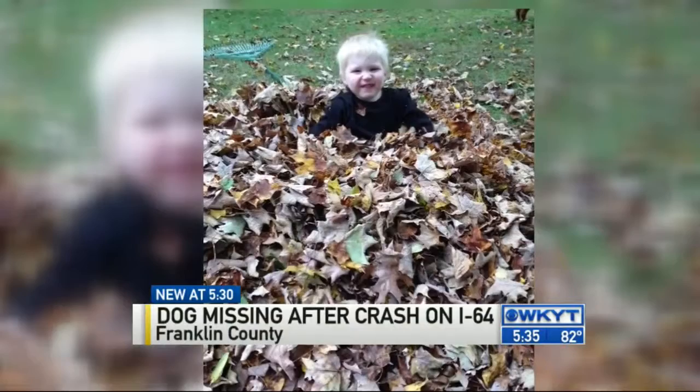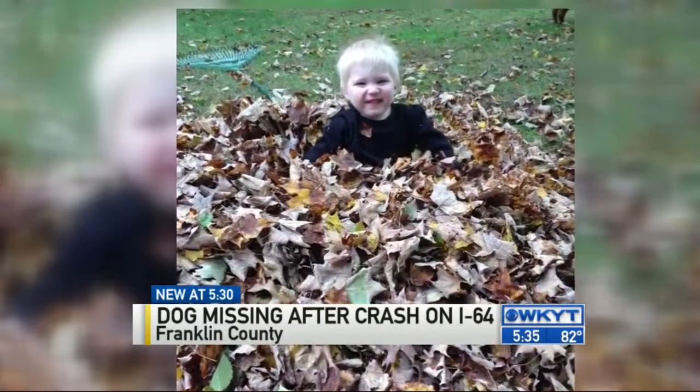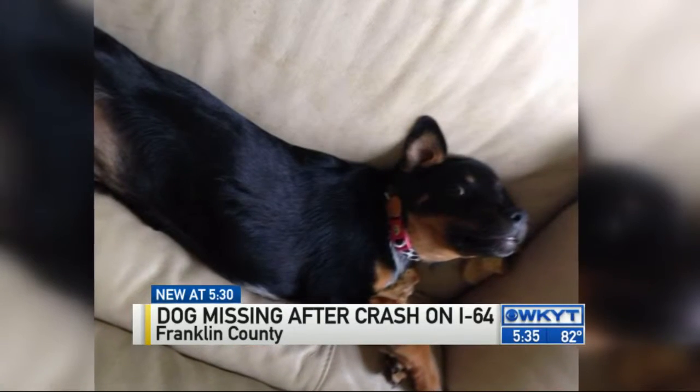Spellman says when her SUV came to a stop, she was able to check on JT. Luckily, myself and my 2-year-old were just a little battered, but otherwise unharmed. We were very blessed. And so now we're trying to have a happy ending for everyone. The happy ending to this story is yet to come.